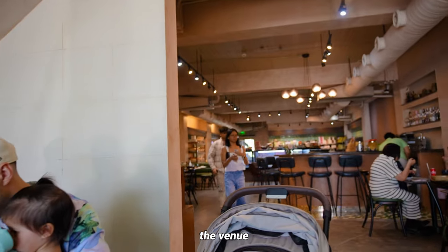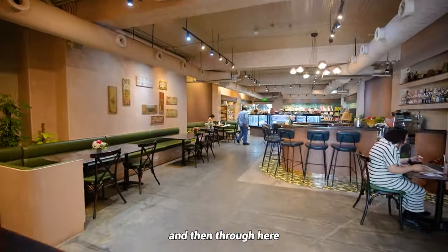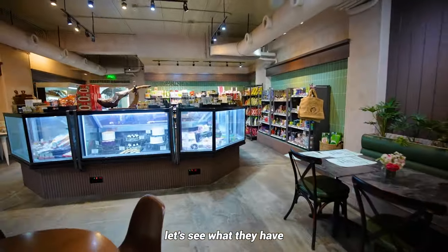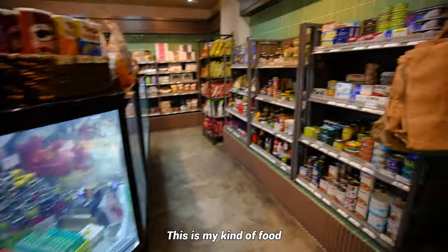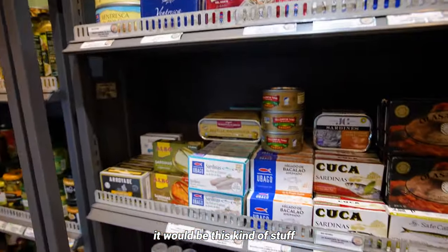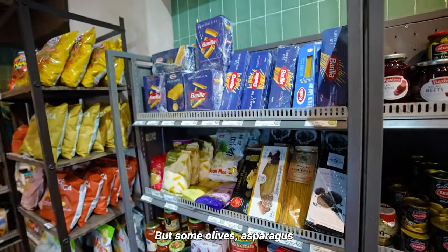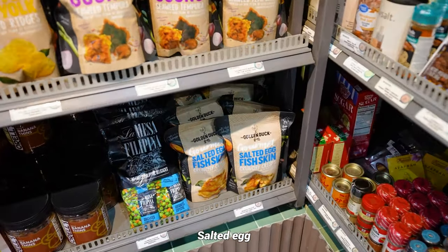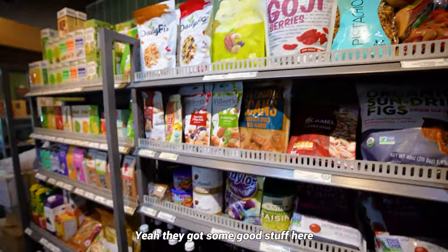And then, guys, this is the venue. I'm going to show you in a second. Have you looked down there yet, what they've got? No. And you have a selection of wines. And then through here, quite pretty. Let's see what they have. Ooh, there's cake. Wow. Now this is what I'm talking about. This is my kind of food. If I had to restock my pantry, it would be this kind of stuff. Got some olive, asparagus, pasta. Ooh, good choice of pasta. Good choice of chips. Oh, that's different. Salted egg chips. Chocolates. Oh, loads of chocolates. Goji berries. They got some good stuff here.